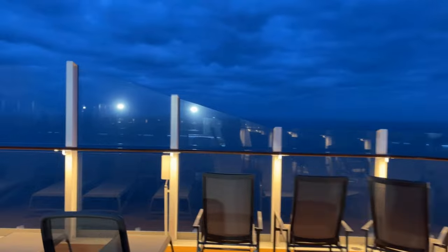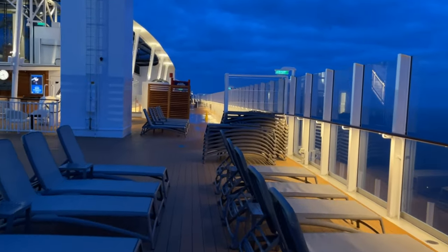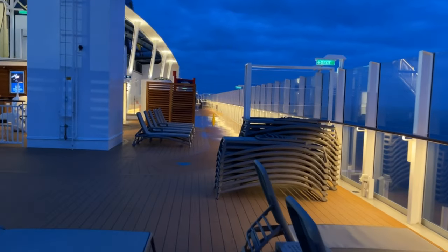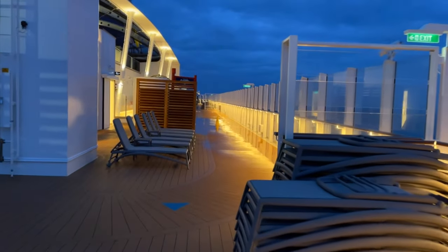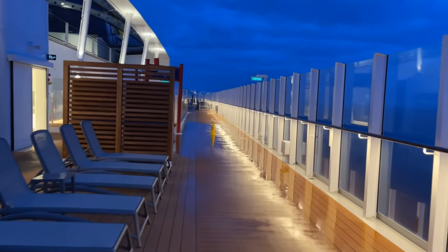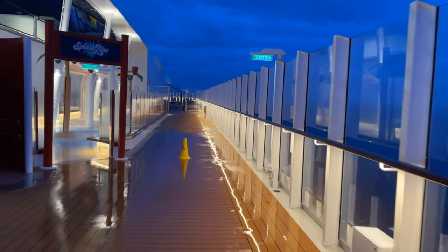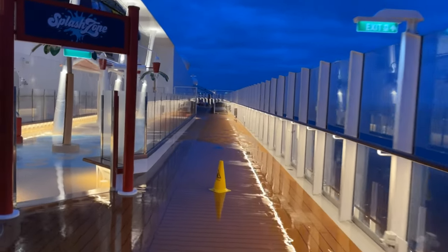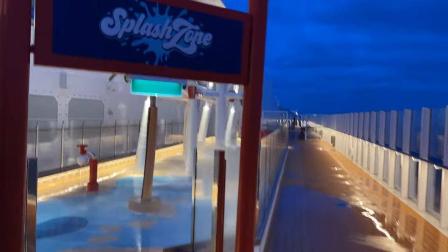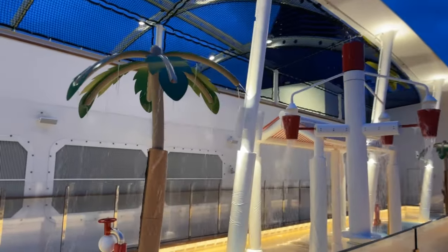As you can tell, travelling during December in Europe was very, very windy and cold at times, and sometimes the decks would get a little bit slippery and wet, so do watch yourself if you are travelling in the non-summer months, as the deck can get very slippy and you don't want to slip over and hurt yourself. Be aware of these splash zones where the swimming pool area is and for the kids to play in. You can get very wet, especially if you're walking past and there's a gust of wind, so be aware.